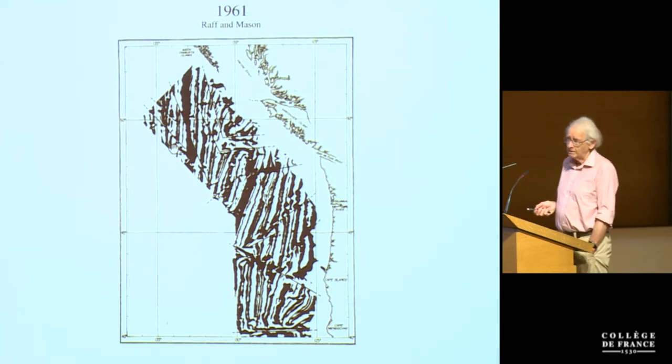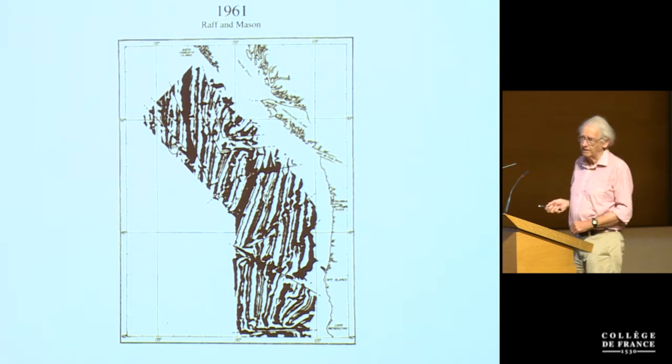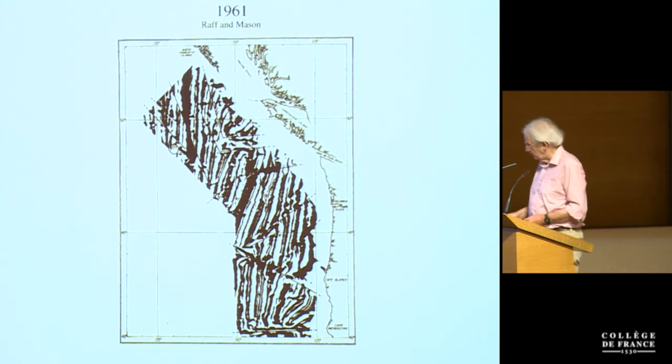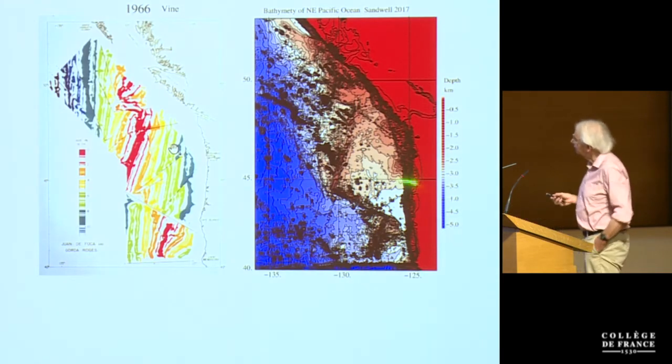So Fred then went up to the library, fished out this, and recognized the symmetry. And that was really the beginnings of our understanding of what was going on. Here is then the bathymetry.